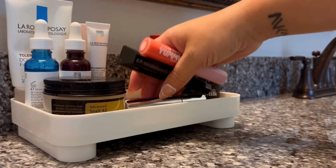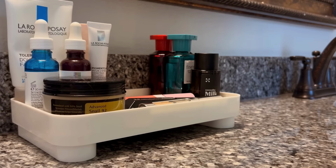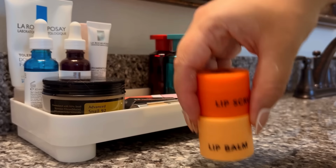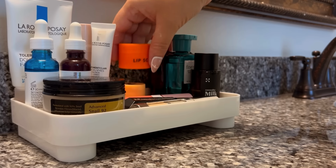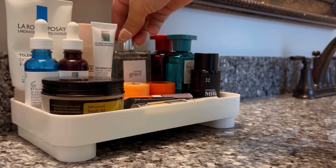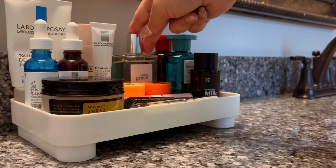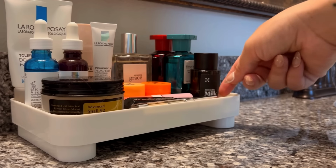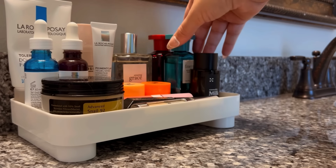Everyday makeup is concealer, mascara, and a gloss. That's pretty much all I wear. My lip scrub and lip balm will also go up here. I alternate between the lip balm and the lip gloss. So there's that. And last, perfume. I keep one of the perfumes I have in my car in case I forget to spray perfume, or if that's a scent that I want to use for the day, then that's the perfume I'll take in the car with me anyway, so I just keep it in there.